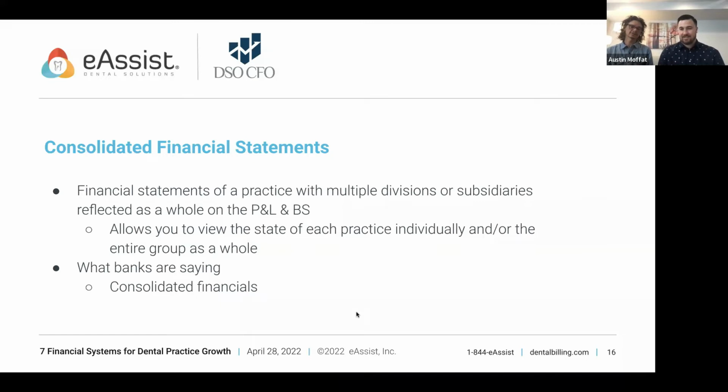So if you're a single practitioner and you're like, I don't care about consolidated financials, at least put this in the back of your mind, because if you add that second practice, you immediately need to start thinking about consolidated financials, because if you're adding that second practice, there's a possibility of adding a third or creating those efficiencies. And to finance those efficiencies, instead of pulling it out of your own pocket, you should start thinking about, how am I going to finance my business?